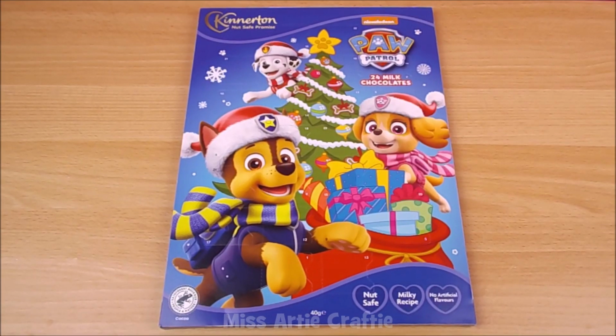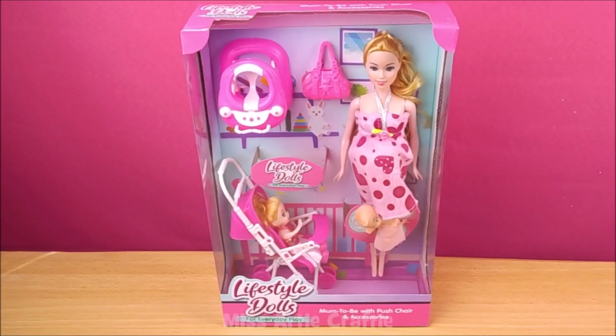Next I have this advent calendar. It has a Paw Patrol design with 24 Kinderton chocolates inside. I also got some dolls.